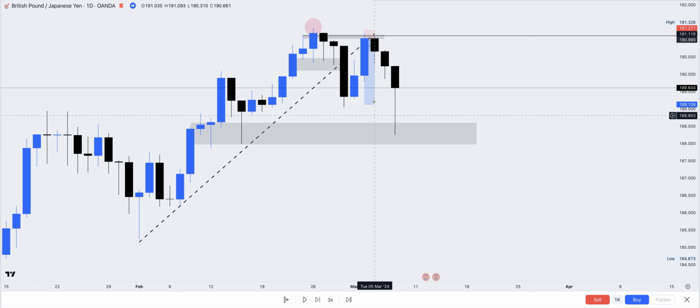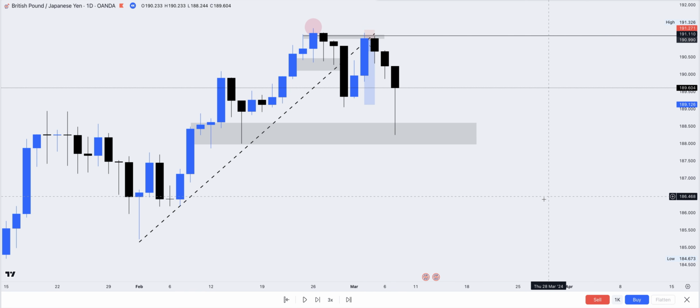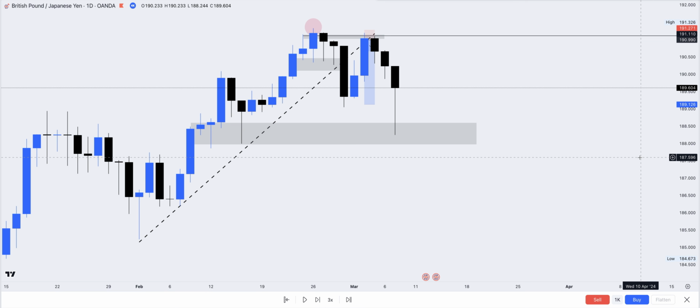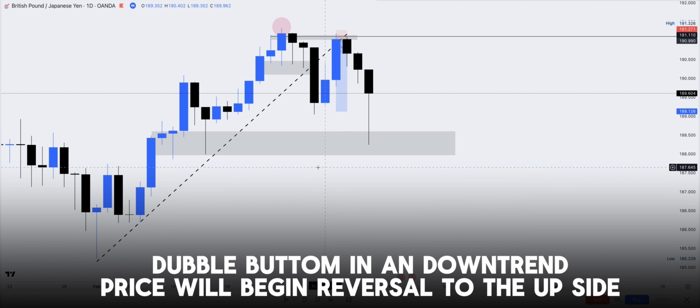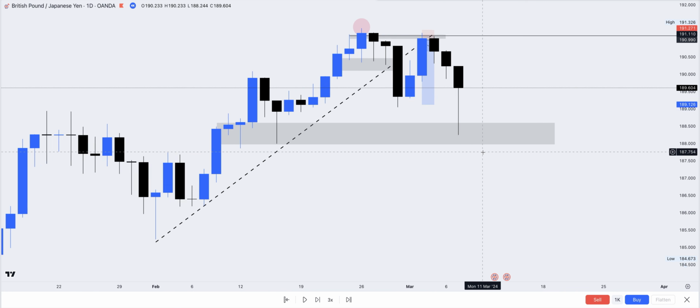Now when price is moving in an uptrend and you begin to see this kind of double top in an uptrend, then it's possible that price would begin reversing to the downside. And when you see a double bottom in a downtrend, then you should know that we should be looking at price trying to reverse to the upside. So that was the reason why I decided to take the sell, which was this analysis.